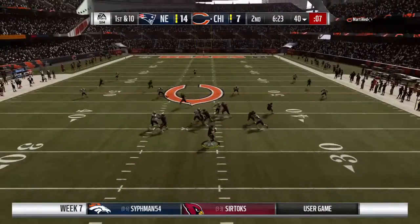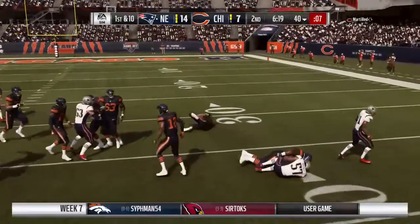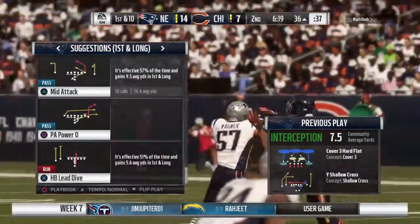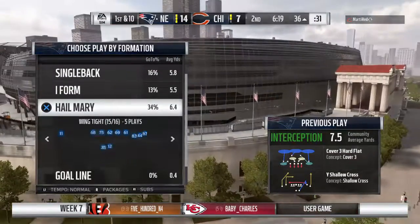On first down, Trubisky. And his pass is intercepted for the 4th time today. Picked off by the linebacker, Bobby Wagner, and he's able to take this one back to the 36-yard line. This defense had 3 interceptions last week. They're on pace for more than that here, 2 in the first half.